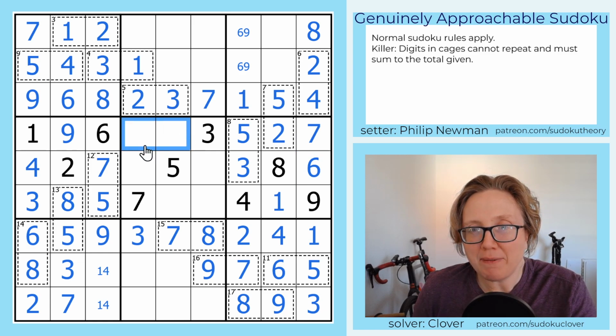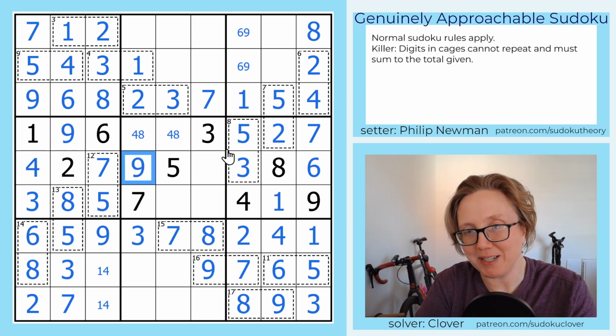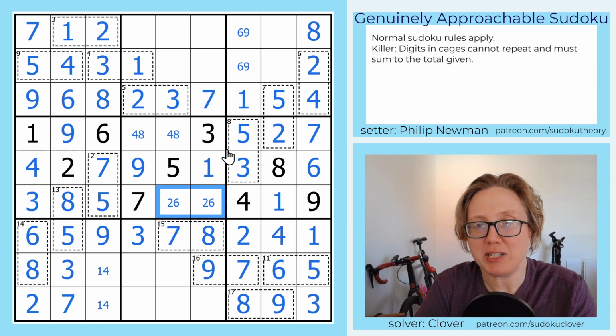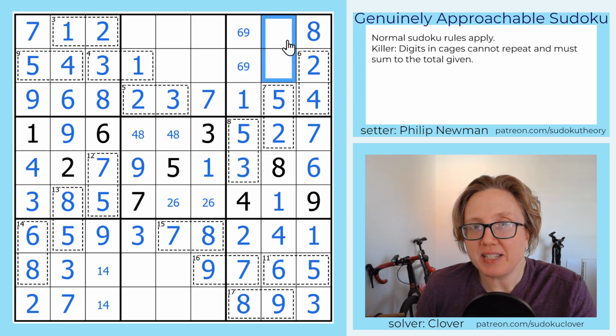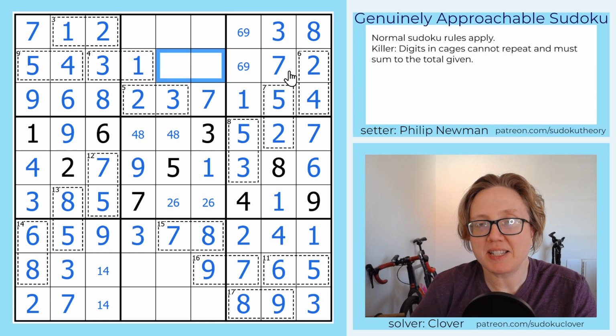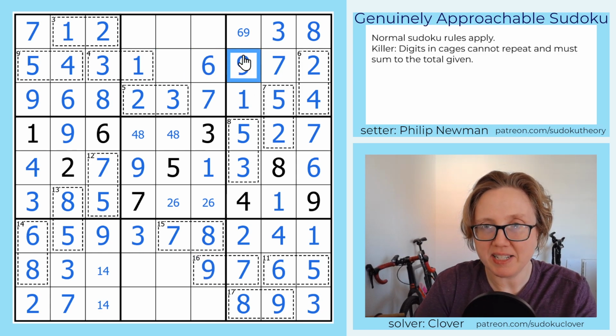To finish this off, I still need a 4 and 8 in this row. I can pencil mark that for now. I need a 1 and a 9 here, which I don't have to pencil mark because I can do them using the columns. And here I need a 2 and a 6. If I move up here, I still need a 3 and a 7, which are resolved. And here I'm going to need a 6, 8, and 9 to finish this row. I have my 8 and 9 here, and that's going to take care of everything.